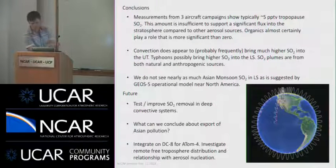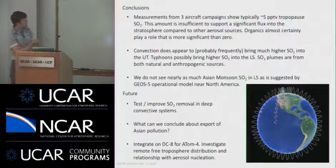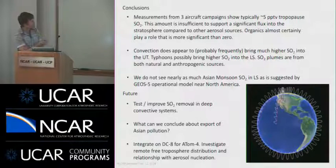All right, so this is my conclusion slide. We basically now have these 3 aircraft campaigns measuring SO2 in the UTLS, a lot of it in the tropics, and the typical values we see are about 5 ppt, and this is not enough to be very important for the stratospheric aerosol budget. And this may leave a gap in the stratospheric aerosol budget.